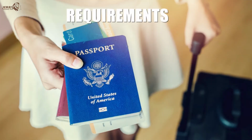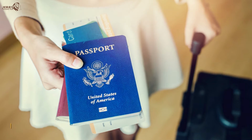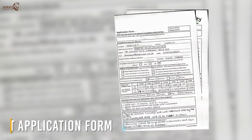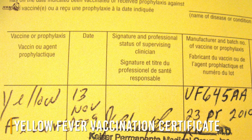Visa on arrival requirements in Tanzania. You will need a passport with a minimum of 6 months validity remaining, your fully filled visa application form, the certificate of the yellow fever vaccination.